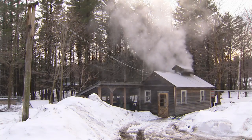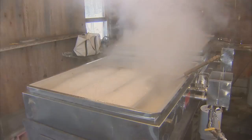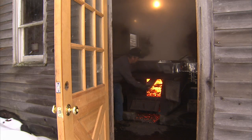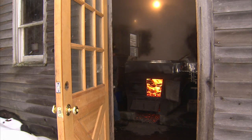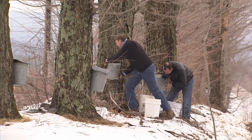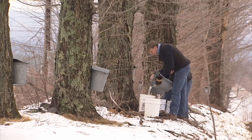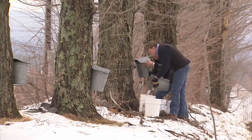This sugar house is where Arnold's cousins boil the sap down into maple syrup. It's a slow process as water in the sap evaporates over a wood-burning fire. As outside temperatures warm, maple sap will flow for several weeks. It takes about 10 gallons of sap to make just 1 quart of syrup.